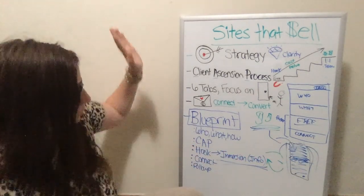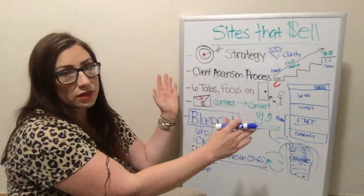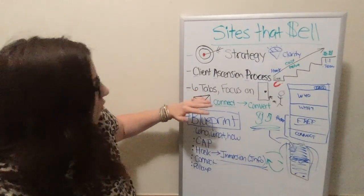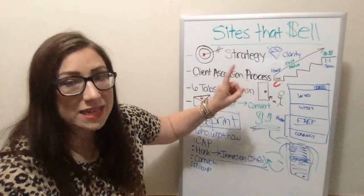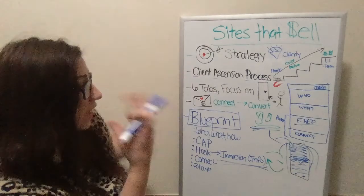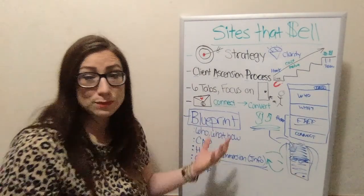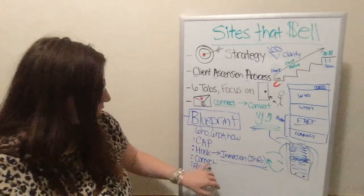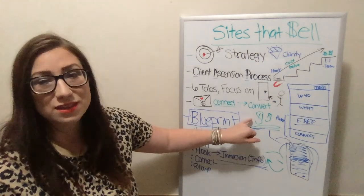So, anyways, here's the blueprint. I hope you understand a little bit more about the client ascension process. Obviously, I have limited time. I don't want to super overwhelm you, but the focus of your website is to get people in the door, to get them in the door to whatever it is that you're selling, where then you're going to move into the delivery of that information, whether that's a Facebook group, a training, a page on your website, whatever that is. Then you continue to connect and follow up with them, and then all of that does the conversions.